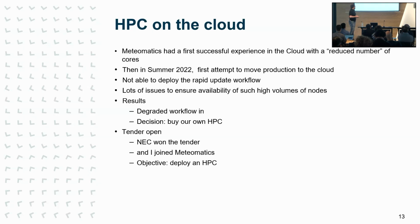And then in summer 22, there was a first attempt to move the production, this big Euro 1K, to the cloud. And here, I don't want to use really strong words, but we had many issues to make this rapid update workflow work. We were not able. Lots of issues, more than technical, something that I was quite surprised by, and we can discuss, and I think different cloud providers will have a different view. But in our case, we struggled to have this high number of nodes each time that we needed.